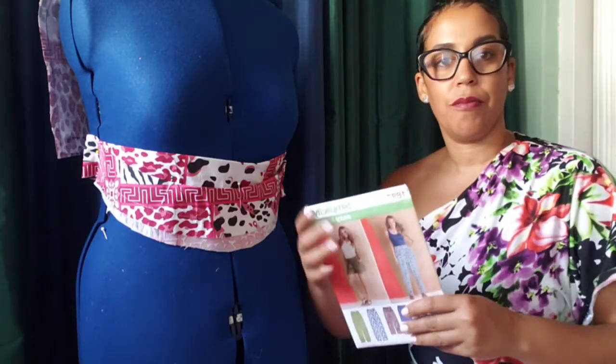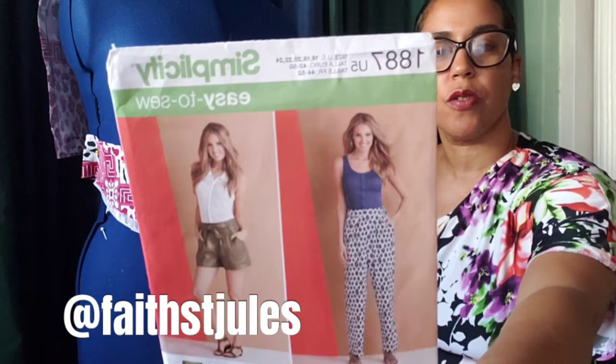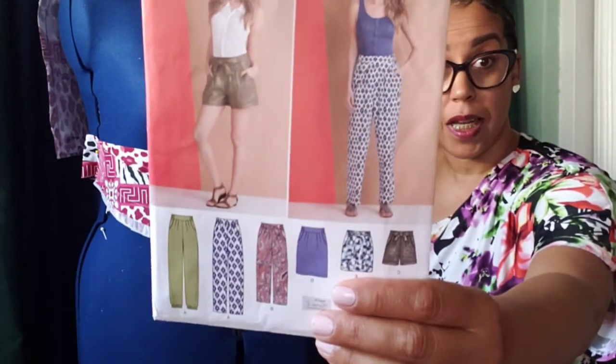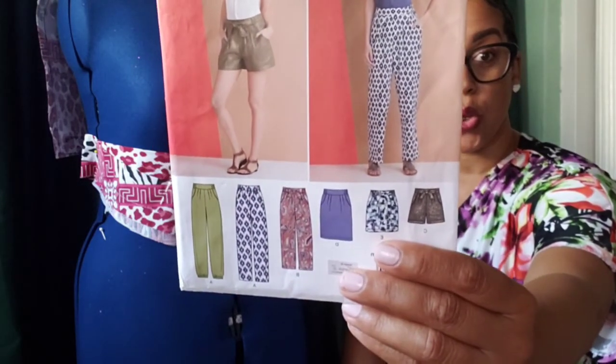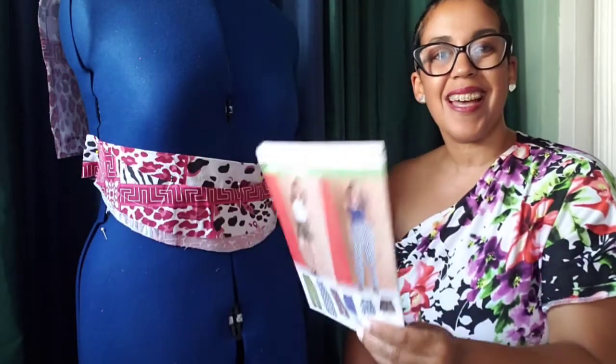Before I leave you, I just want to share what I'm working on right now. I am working on Simplicity 1887. Faith Jules, one of my soul sisters that I follow on Instagram, had made some pants out of this. And look at this: you get one pair of shorts, two skirts, and three pants in this one pattern, okay?